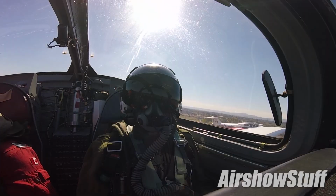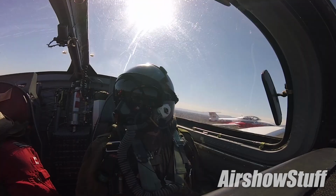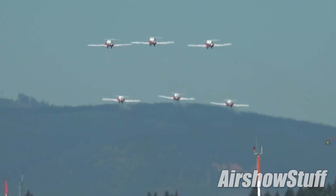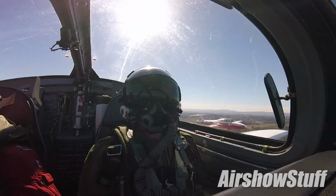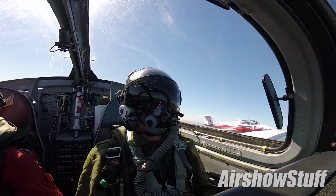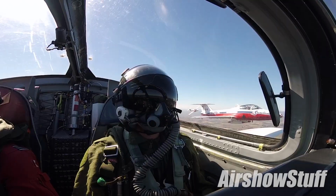Current altimeter 2979 and wind 1-0-0 at 4. Power, speed, rates, go.